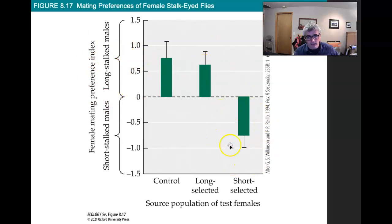Now, the females that were reared for, what was it, 13 generations again? They selected for short-stalked males. So even when long-stalked males were available, they selected for short-stalked males. The implication here is that the genes that code for long-stalked eyes are similar to the genes that code for female mate selection. And so while these females that were raised in the short-stalked male dominant population for a number of generations now have the option to mate with long-stalked males, they chose to stick with short-stalked males.